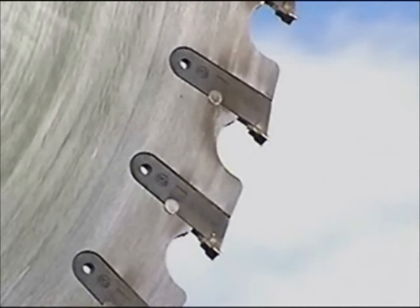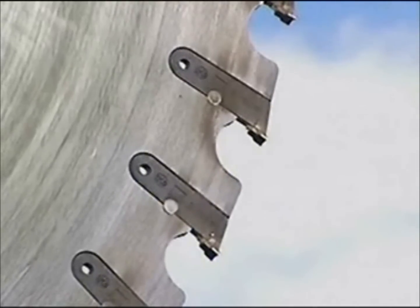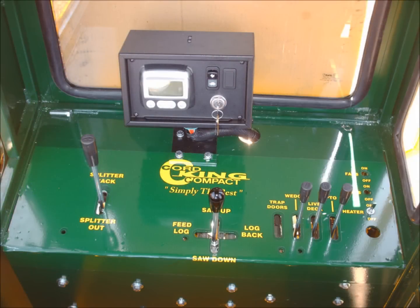Hitting nails or fence wire buried in a log are no issue for the carbide tip saw. The controls on every Cord King are identical with two-handle operation. The left hand simply runs the splitter, while the right hand joystick feeds and cuts the log. All other control levers are for auxiliary equipment.